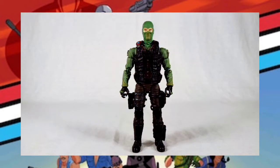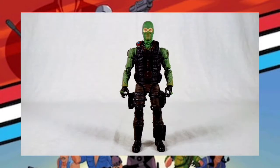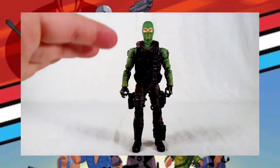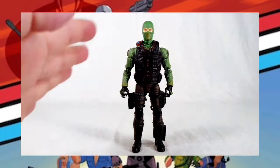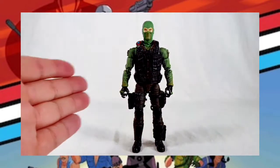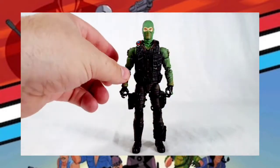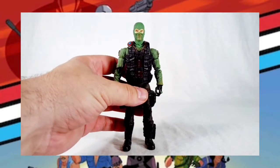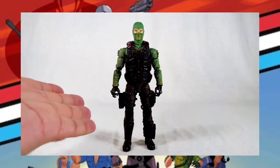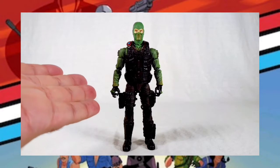Alright friends, here he is, Beachhead out of the box, and he's not bad. To be completely honest, he's not a bad figure. Now, I never had Beachhead when I was a kid. I never had him as part of the vintage line, so I don't have any real attachment to him like I've had to some of the other ones that we've taken a look at. I always kind of wanted him, but I never really had a big rush to get him because I had Stalker, and since we don't have Stalker yet, I figured I'd get this guy.